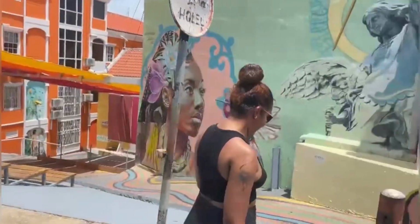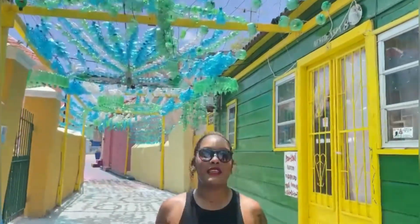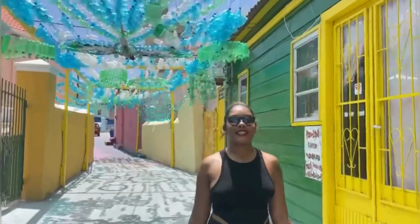And just take a look at the pretty art. This is such a pretty piece of art. They make it out of plastic bottles and stuff, but it's just so pretty.